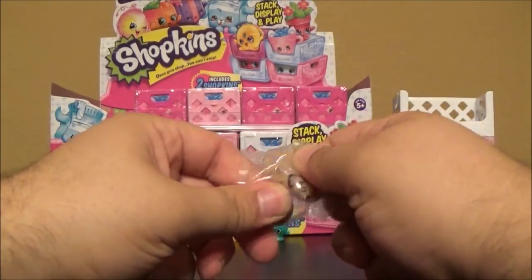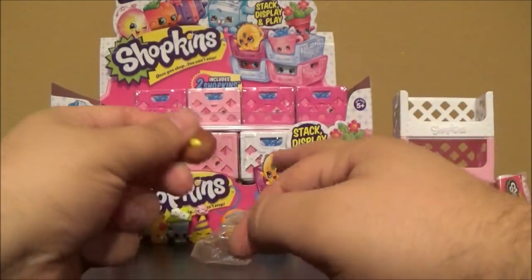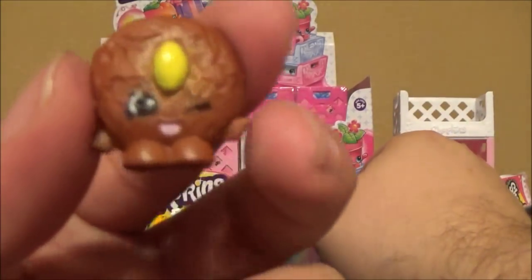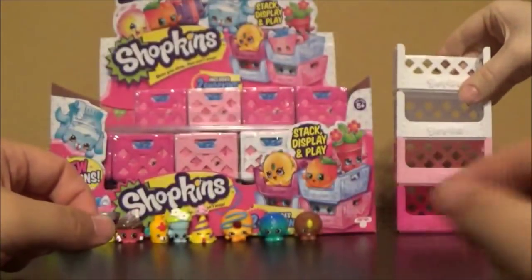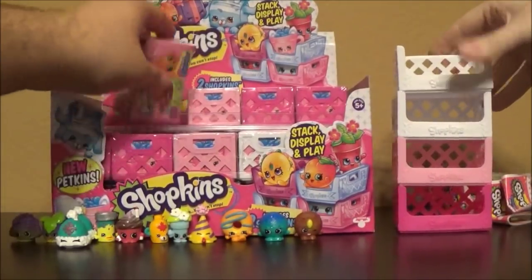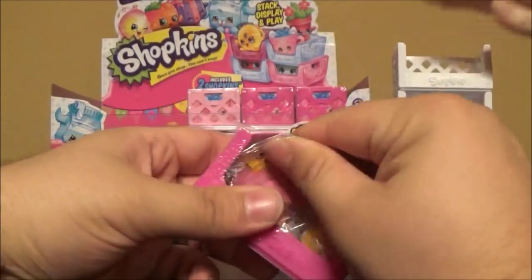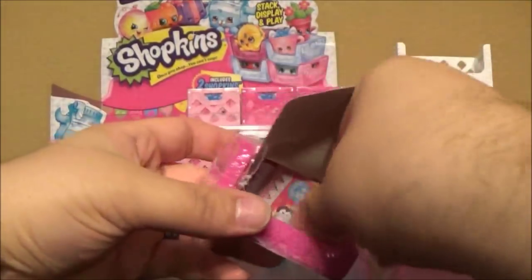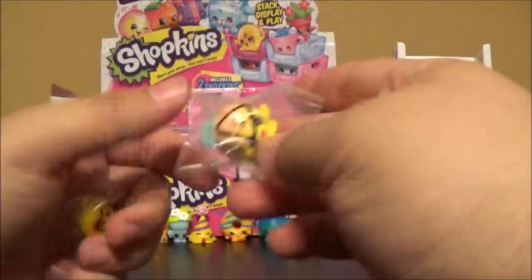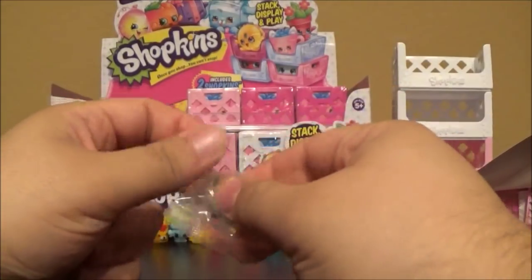And this was nut something. I always forget. Cookie nut. I knew it. He's a common. He's a cute common though. All right. Just taking them from top to bottom like you guys see there. Ooh, this one we haven't seen yet. Ooh. This is the apricot?